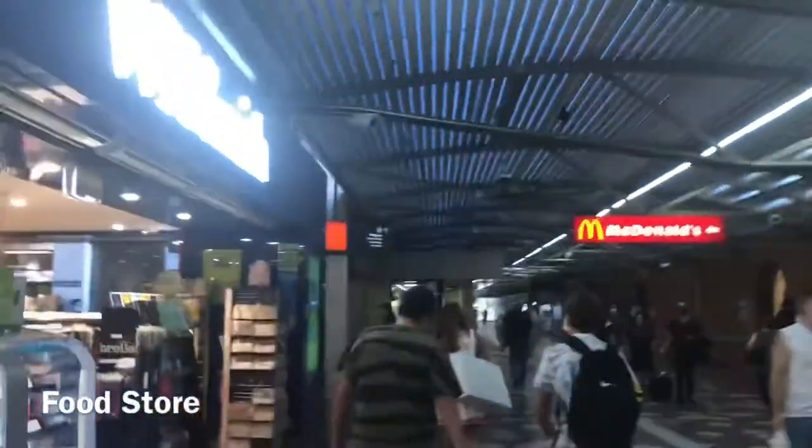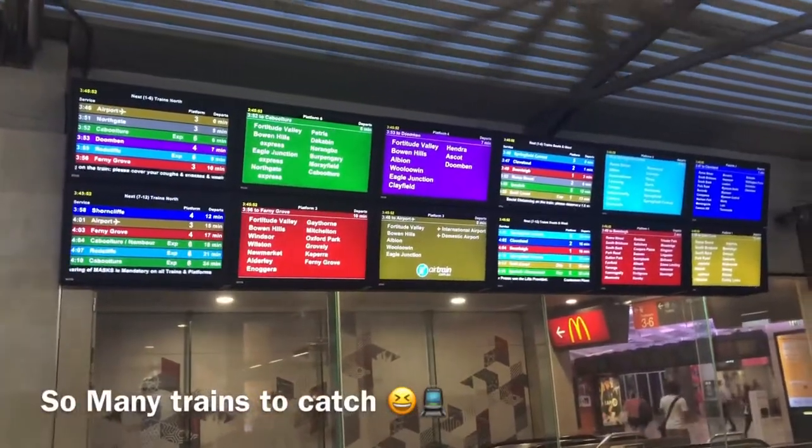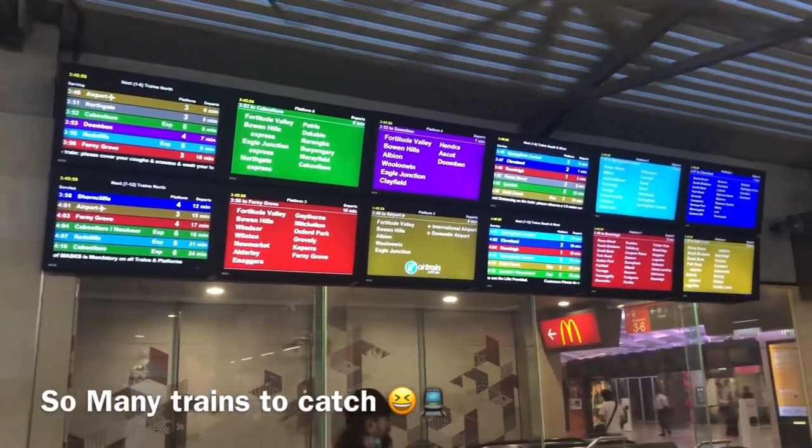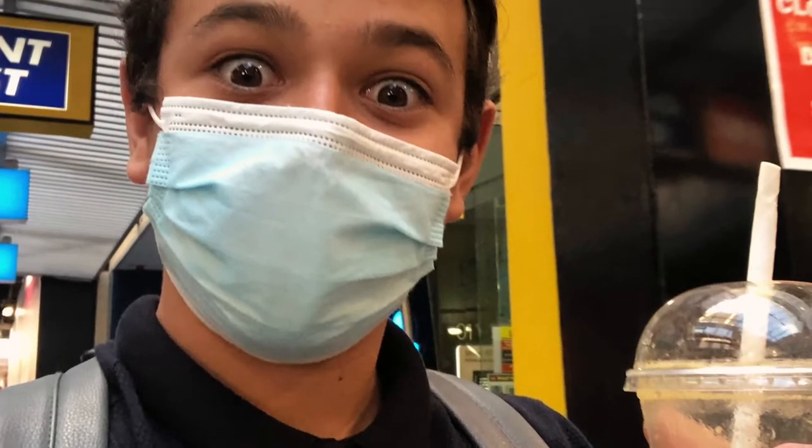Okay. I already ate some McNuggets at McDonald's. However, if you are still hungry, there is a snack store at the station. My friend has to pay with a ticket. However, I use this card to pay.